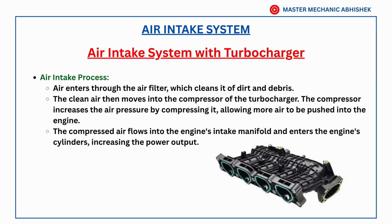Air intake process. Air enters through the air filter, which cleans it of dirt and debris. The clean air then moves into the compressor of the turbocharger. The compressor increases the air pressure by compressing it, allowing more air to be pushed into the engine. The compressed air flows into the engine's intake manifold and enters the engine's cylinders, increasing the power output.